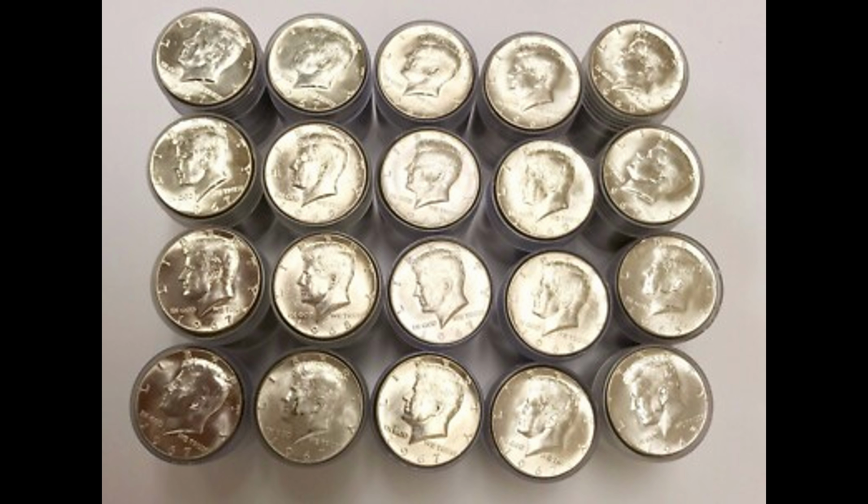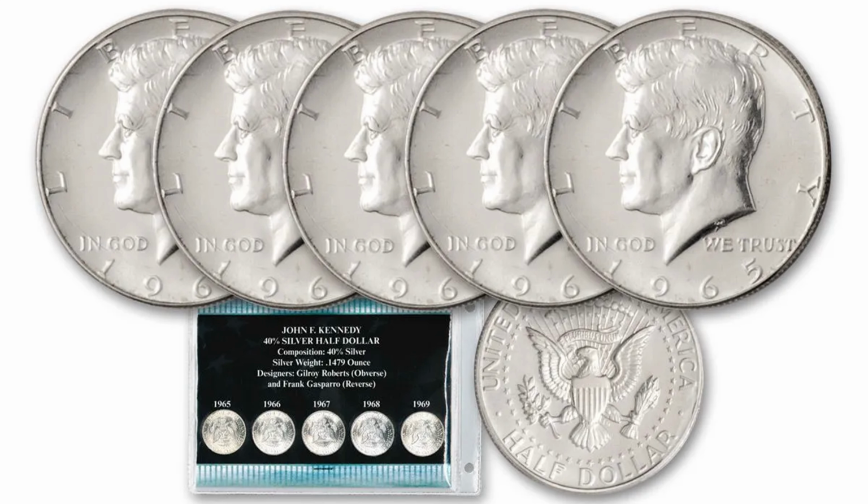The melt value is around $5.50 right now. Circulated examples in decent condition can still sell for around 10 bucks, and uncirculated rolls can usually hit $150 to $170, I've seen, especially in some social media groups. One graded by NGC, a 1969D in MS66, sold only a year ago for almost $1,000 through Great Collections.